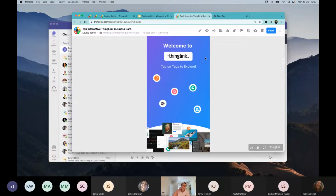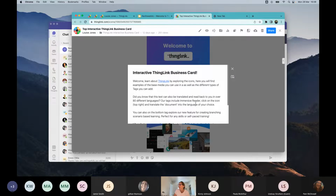So ThingLink works really well on mobile devices. It plays with all your devices. It works brilliantly on Chromebooks as well. So I just wanted to show this kind of business card and some of the key functions, which I thought would set us up nicely as well.